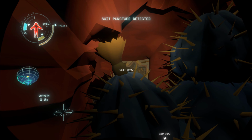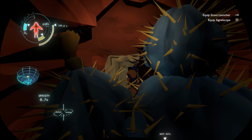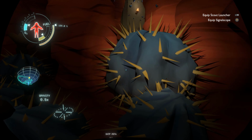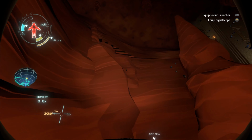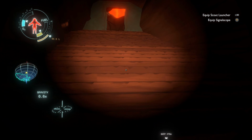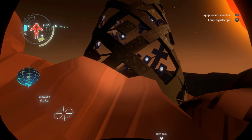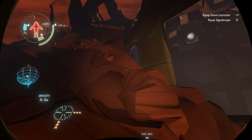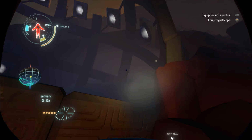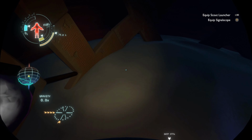Use your scout launcher. I see that there's an opening there, see? Oh, I can open it from here. Oh, cool, and then maybe I can get in from the other side. Neat. Do you think I have enough time? Maybe. I have no idea. Because now we're here at the gravity cannon. I'm not sure we've explored the inside of the gravity cannon on this side.